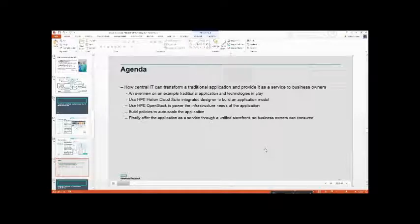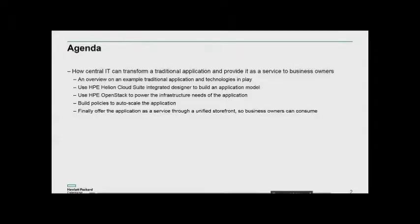And you want a slideshow mode, Kieran, for this? Yeah. You see that? That's better. Thanks, man. Okay, no problem.